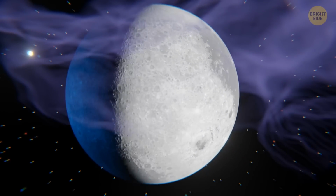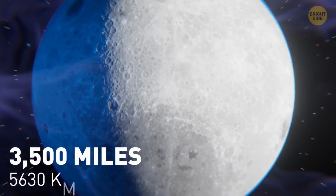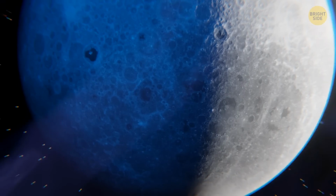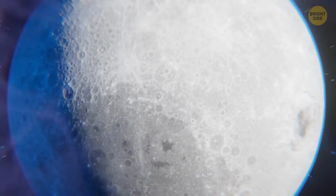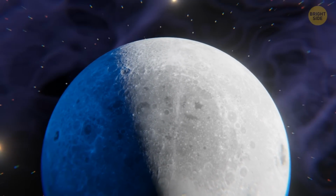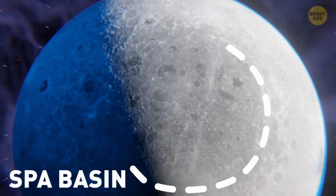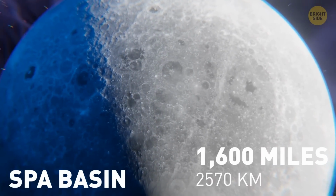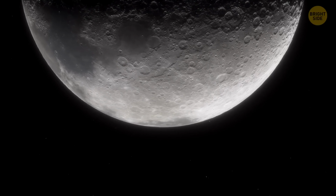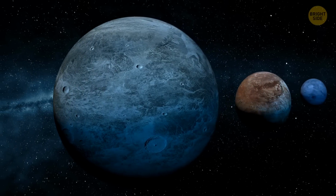This collision was so strong that it changed the image of the Moon forever. It left a trail of 3,500 miles behind. It would take you 14 hours by plane to fly that distance. This crater covered the entire near side of the Moon. It caused damage to the Moon's mantle. It also created the so-called South Pole-Aitken Basin, or SPA Basin. This is an impact crater and has a diameter of 1,600 miles, which is like adding one UK plus one Germany. It's important, though. The formation of this basin was a defining event in the history of the Moon, and it's the second largest impact crater in the solar system.